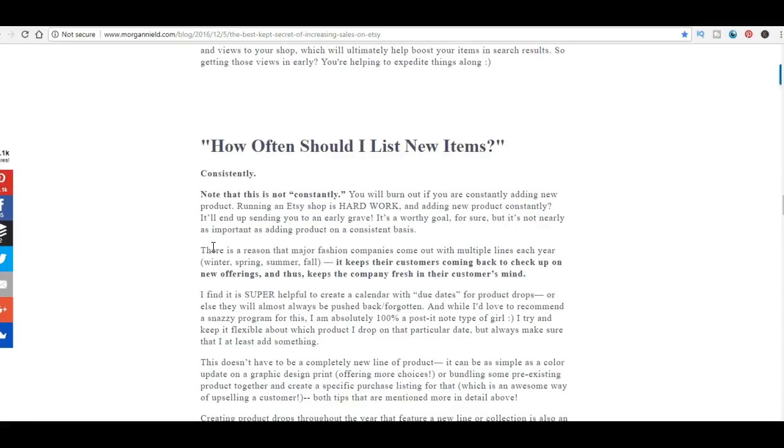Note that this is not constantly. You will burn out if you're constantly adding new products. Running an Etsy shop is hard work, and adding new products constantly will end up sending you to an early grave. It's a worthy goal for sure, but it's not nearly as important as adding product on a consistent basis.